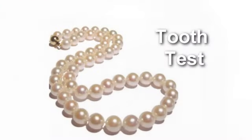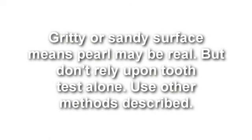Finally, there's the tooth test. Take the pearl, rub gently against the edge of your front tooth. Be sure to do this gently so you don't run the risk of damaging the pearl. If it feels gritty or sandy, it's probably real. If it feels smooth, it may be an imitation.